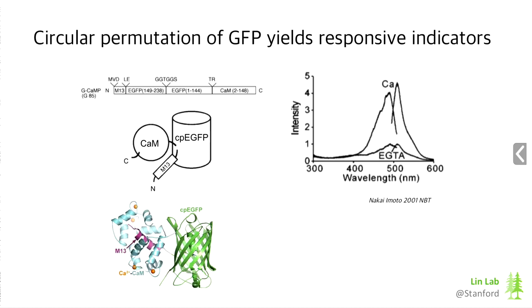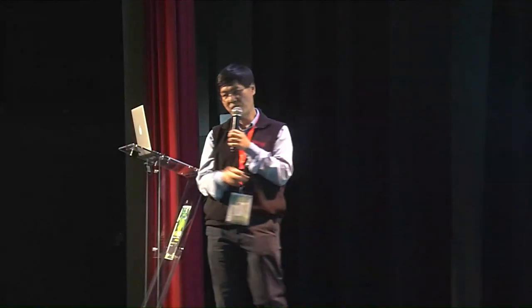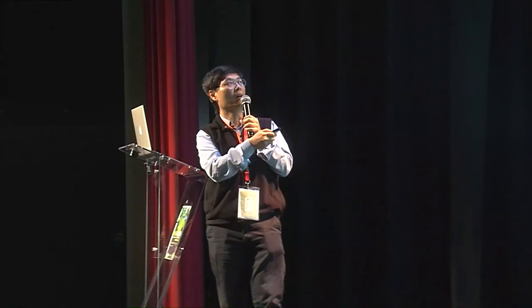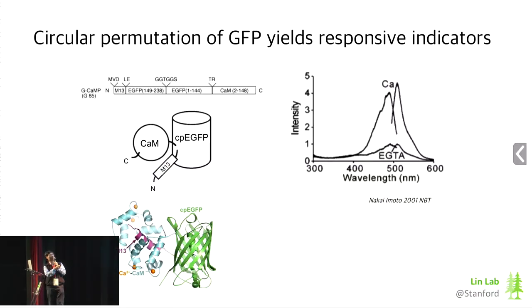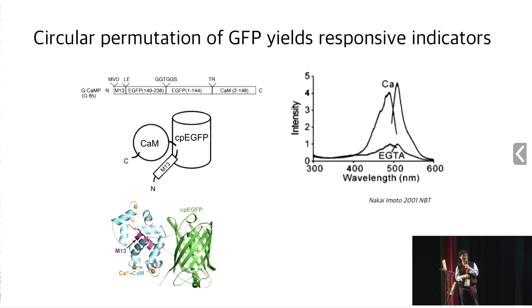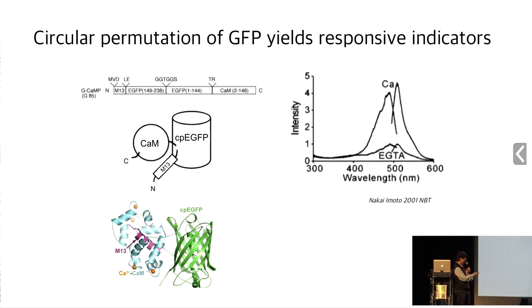What it is, is a circularly permuted GFP, where the coding of GFP begins at position 149, which is very close to the chromophore, then goes to the old C-terminus, is linked to the old N-terminus, and then ends at 144, again close to the chromophore. And that allows the attachment of M13 and calmodulin domains, which bind to each other in the presence of calcium. And this is a crystal structure of GCaMP, and we know in very high detail why it works.